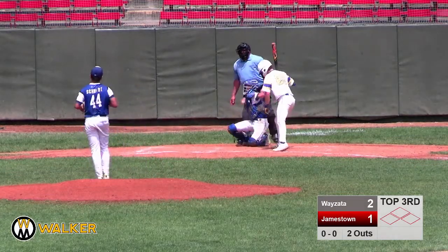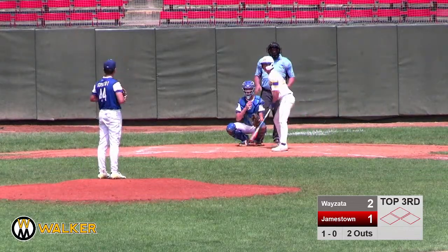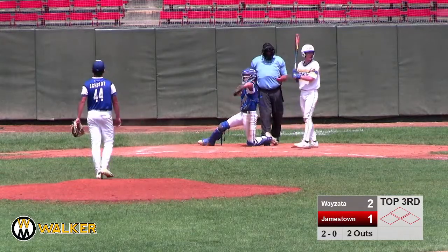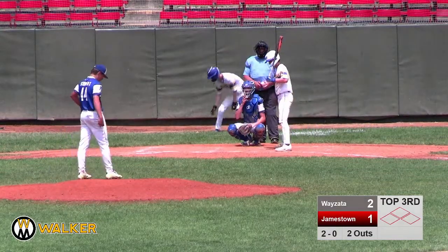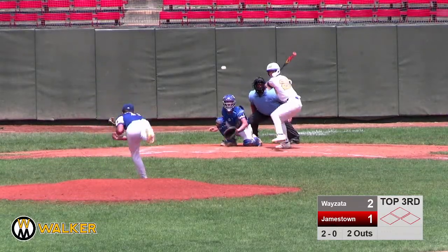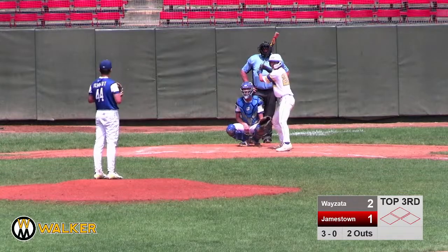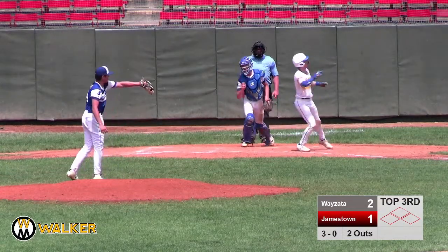1-0 pitch, it's a ball outside. 1-0 pitch, gets away, makes the count 2-0. 2-0 pitch. Oh, nearly hit him. For sure would have hit him if he didn't move out of the way. That's 3-0 now. Schmidt's really got nothing to worry about if he walks this batter. He's got 2 outs.